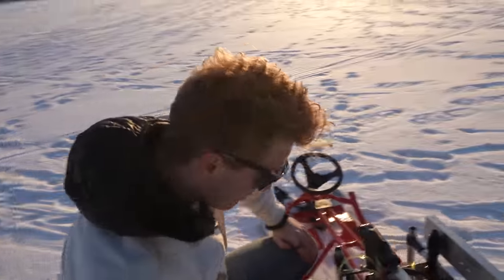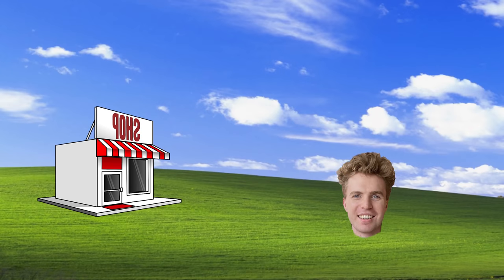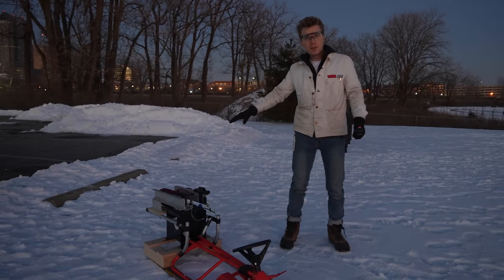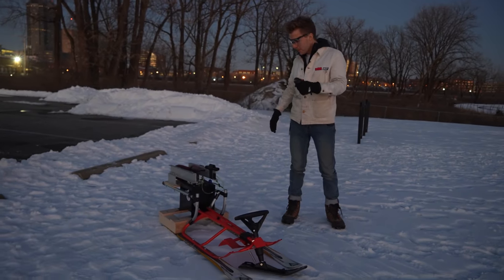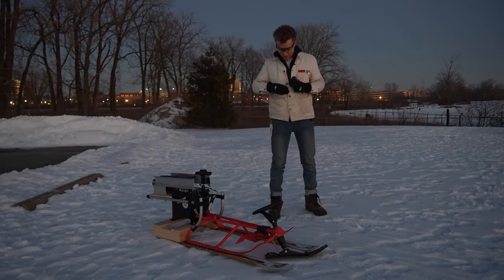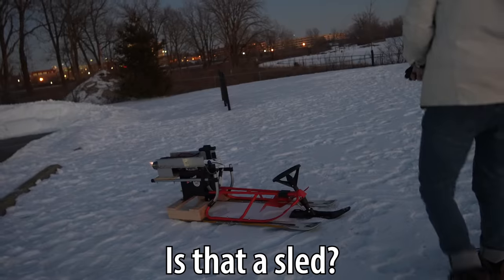I was so sure that the battery was charged, but at this point we were losing sunlight and I had no time to think. So I booked it to my local hobby shop, bought a brand new battery, and tried again. Okay, we should be armed and ready. I'm gonna try booting it up now. We know for a fact the battery is fully charged, so if we have an issue now, no clue what it could be. That sounds promising.